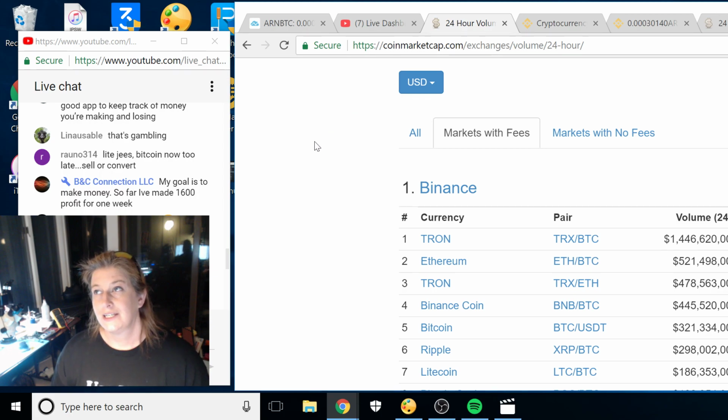Now, I think 2 days ago, Binance was the number 6 exchange. Today, it's the number 1 exchange. So the volume that Binance is trying to deal with has really rocketed as a lot more people are saying, yeah, I think I'd like to, you know, it's the new year. Why not throw $100 into one of these cryptos and see if I'm a millionaire this time next year?